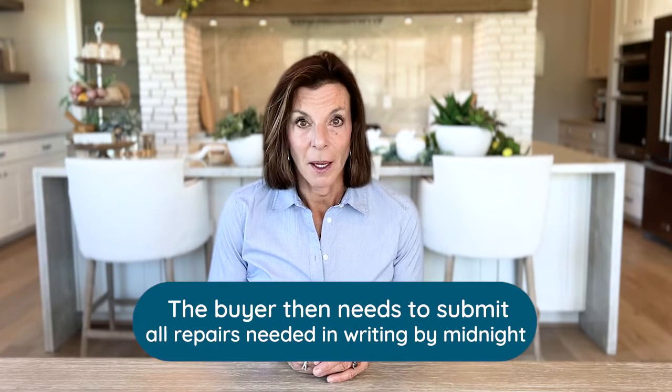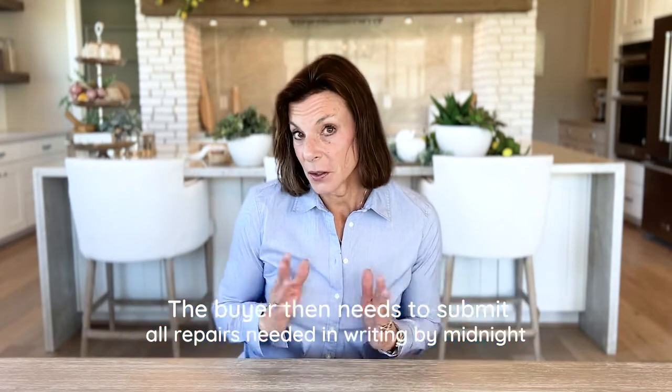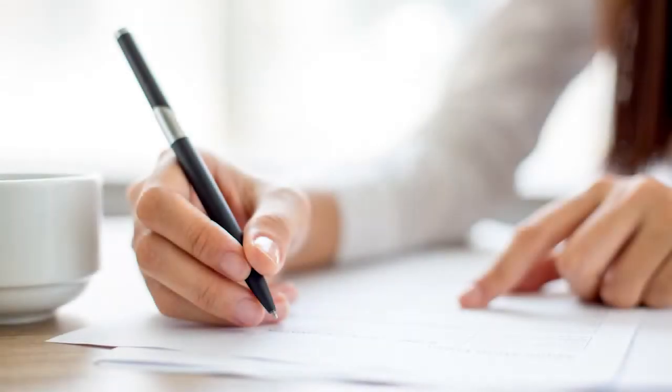Once we have a list of items that we want the seller to fix or repair, the buyer needs to submit those items in writing by midnight on the last day of inspection period. And in Arizona, there's a form called the BINSR, Buyer's Inspection Notice and Seller's Response, that we use. Okay, so we write it all up, we get it in on time to the seller. What's really important to know is up until the very moment we submit those items in writing, the buyer can cancel for any reason. So this is why inspection period is paramount. This is when the rubber meets the road.